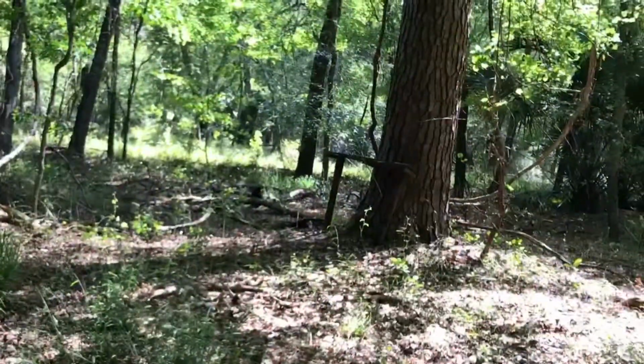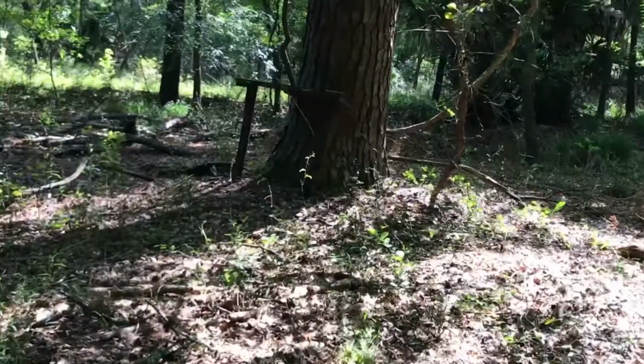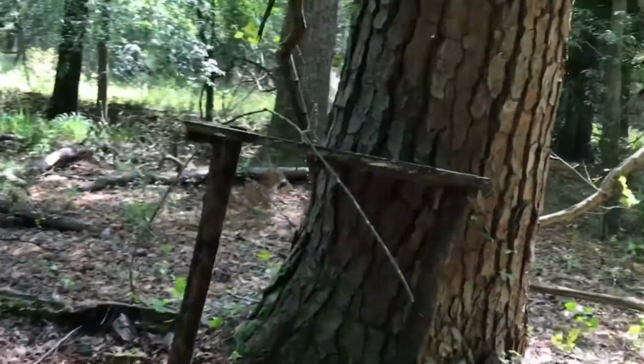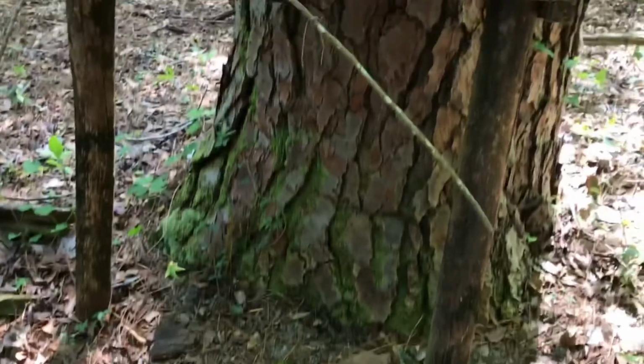As we walk in here, I see something located off the side of the trail, leaning up against a tree. May not be anything, but we're gonna ease over here to it anyway. Looks just to be a wooden shelf of some sort.